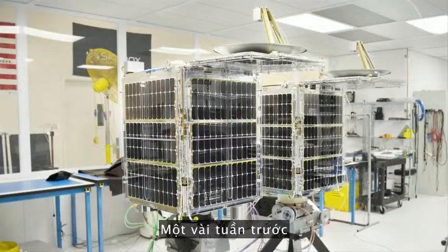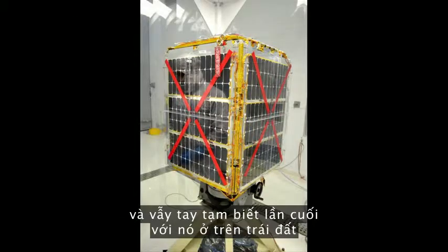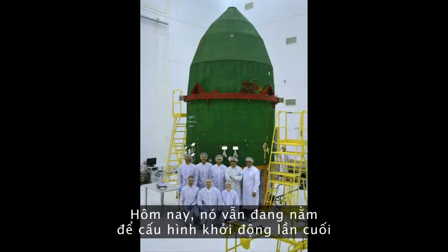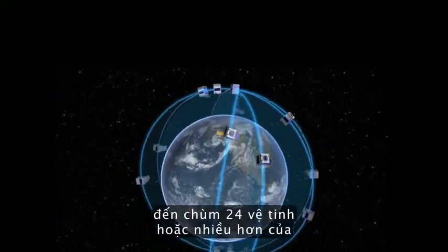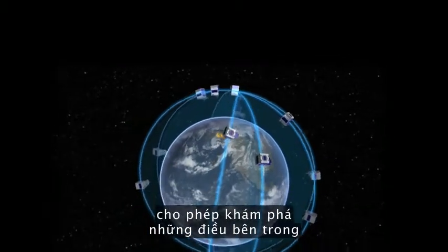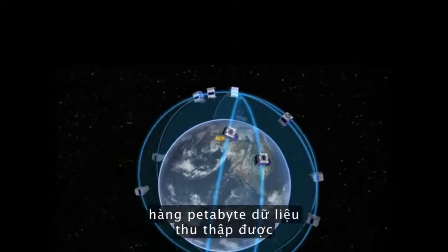A few short weeks ago, we packed up SkySat-1, put our signatures on it, and waved goodbye for the last time on Earth. Today, it's sitting in its final launch configuration, ready to blast off in a few short weeks. And soon, we'll turn our attention to launching a constellation of 24 or more of these satellites and beginning to build the scalable analytics that will allow us to unearth the insights in the petabytes of data we will collect.